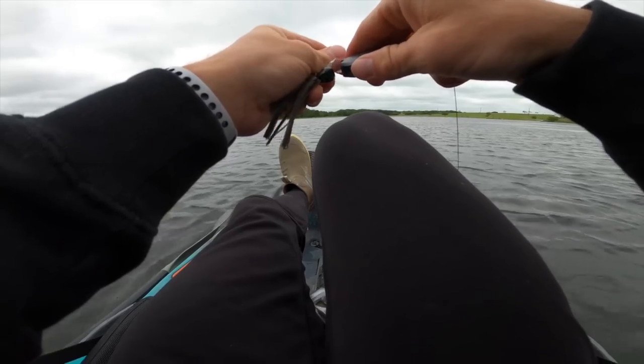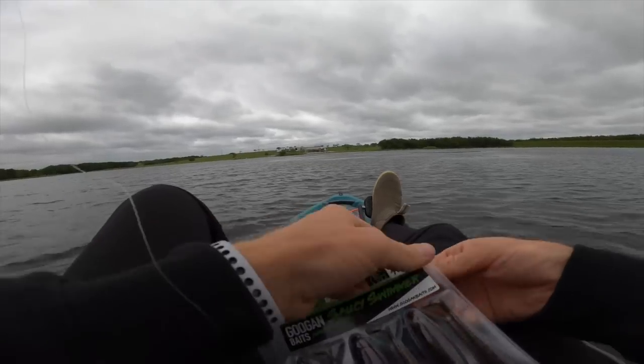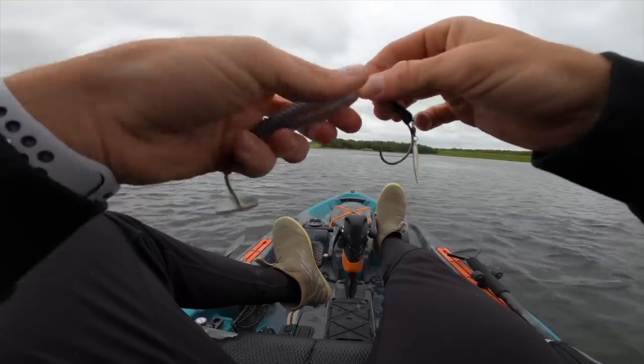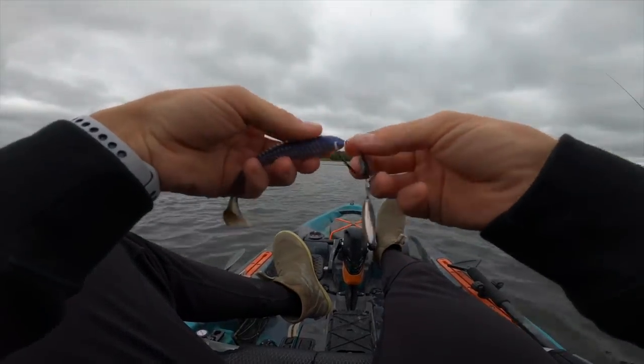You're using the big size, right? The 4.8? Is this the same size hook, you think? This is clearly doing the trick. Devin's tearing him up on this. This is, I would say, a quarter ounce and like a 4-aught or something hook.